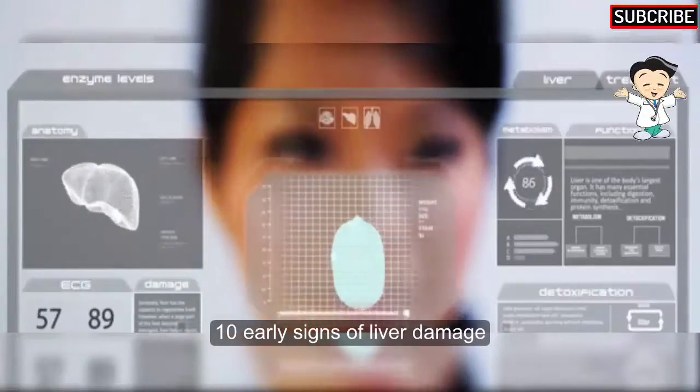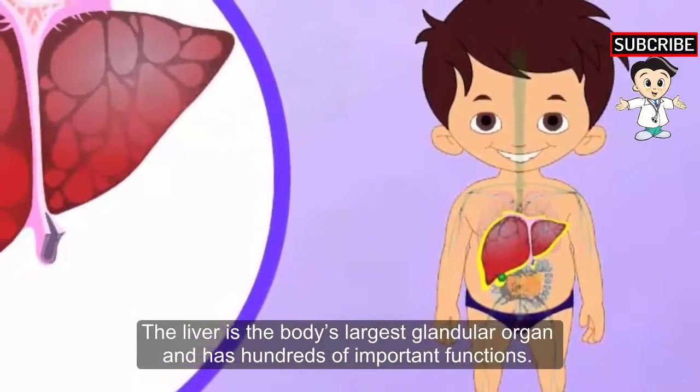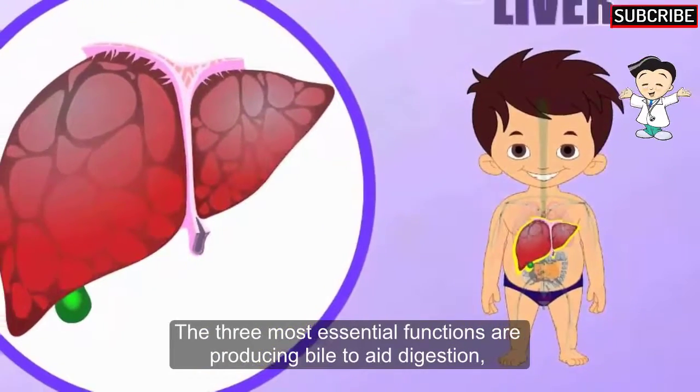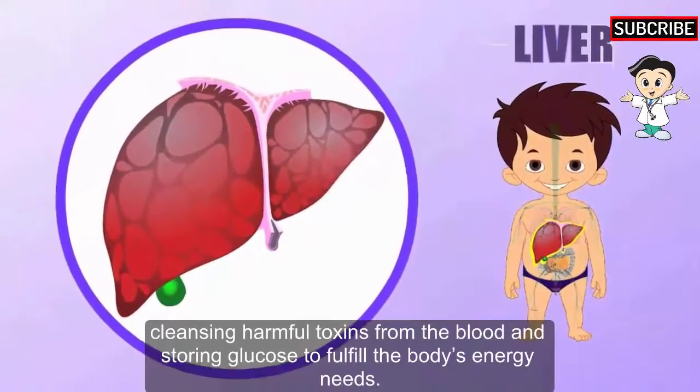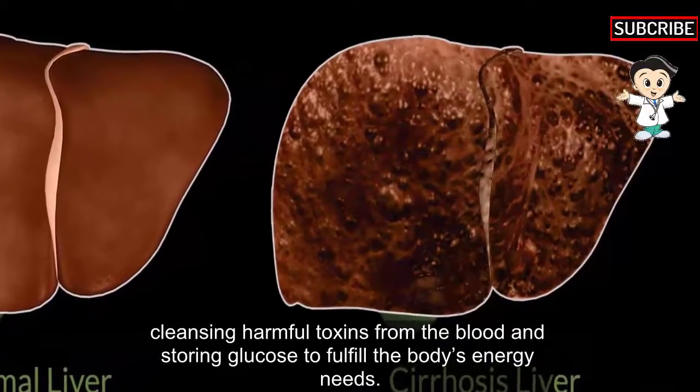10 Early Signs of Liver Damage. The liver is the body's largest glandular organ and has hundreds of important functions. The three most essential functions are producing bile to aid digestion, cleansing harmful toxins from the blood and storing glucose to fulfill the body's energy needs.